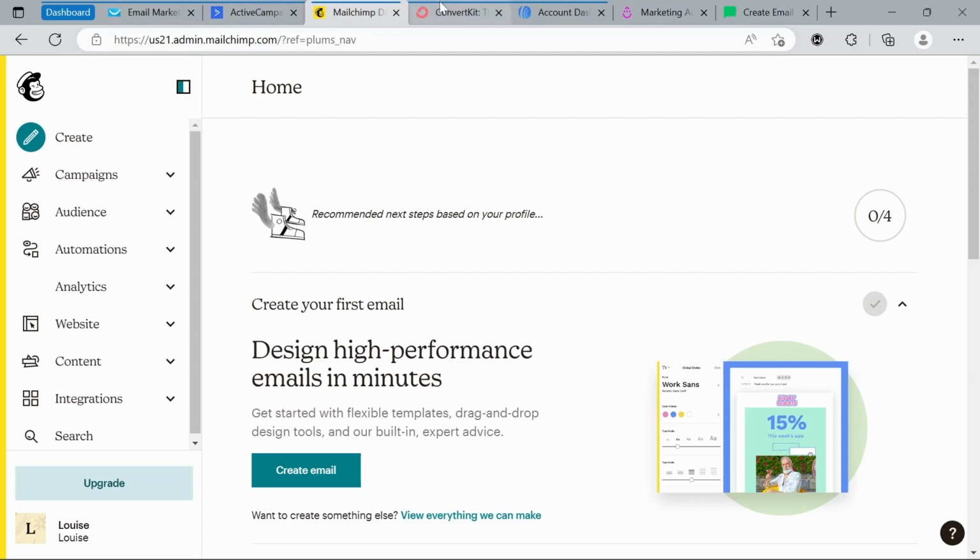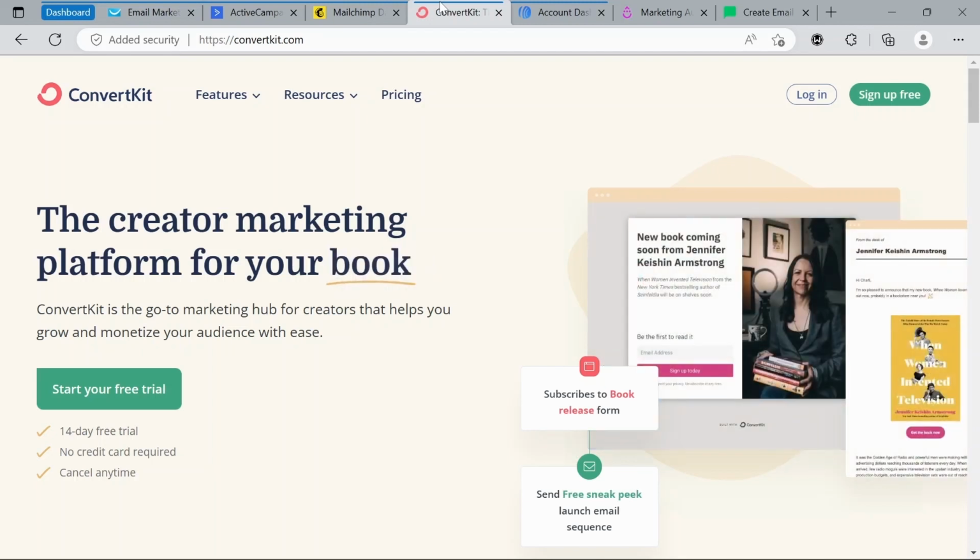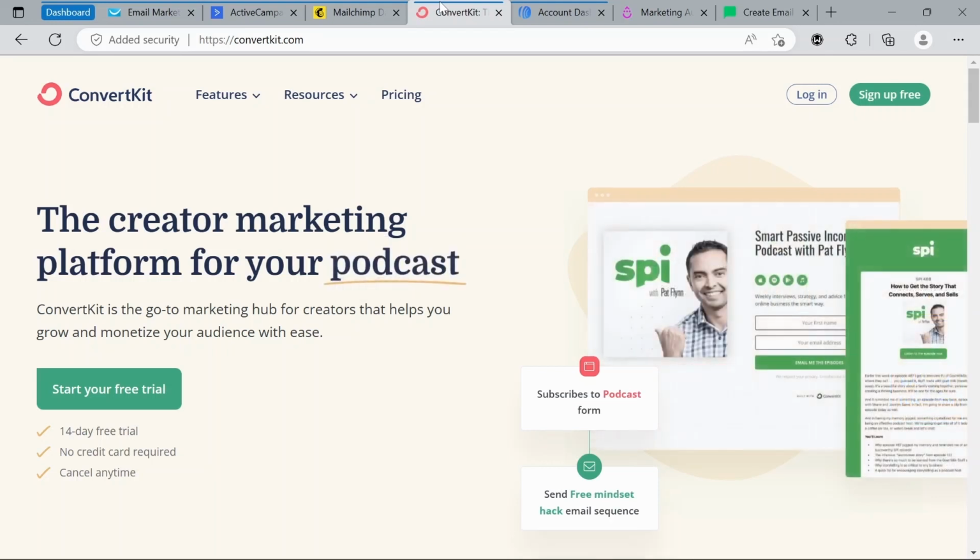Number 4 is ConvertKit. ConvertKit is an email marketing platform designed for bloggers, content creators, and online businesses that need a simple, user-friendly platform. It's a great option for businesses with a focus on content marketing and lead generation.